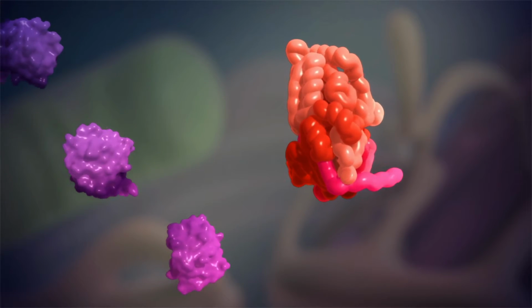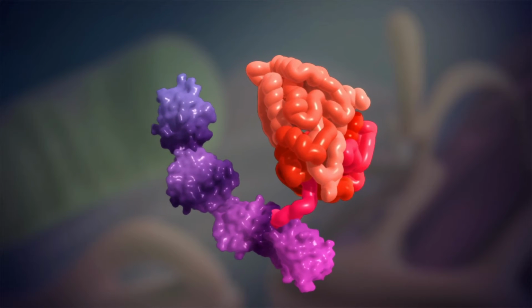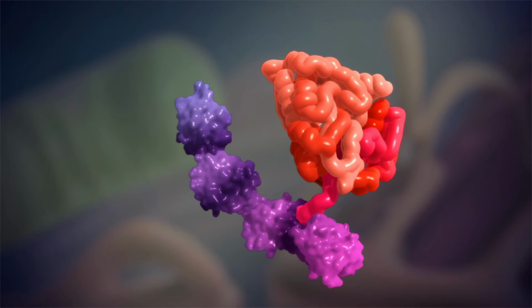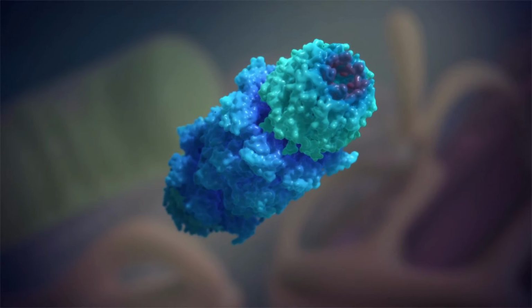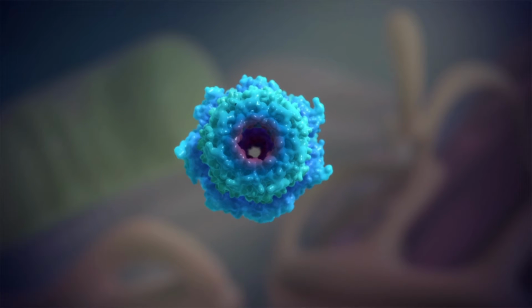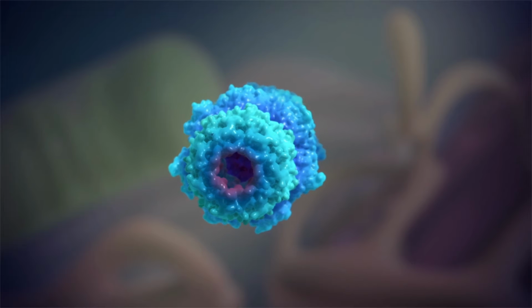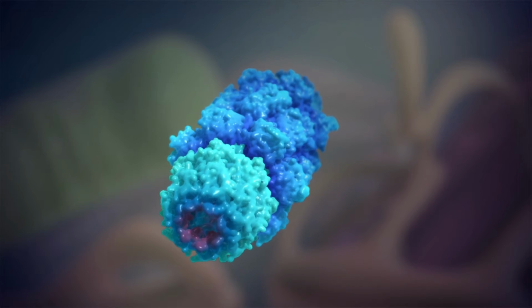Any unwanted proteins are tagged with a chain of proteins called ubiquitin. Any protein with a ubiquitin tail means that it's destined for the proteasome. Proteasomes are shaped like barrels. They open at one end to allow tagged proteins to enter, and at the other end to allow broken down pieces of protein to exit.